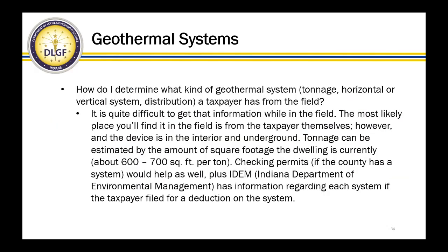So if you're an assessor, how do you determine what kind of geothermal system is in place? Well, it would be quite hard to tell just from walking up to the property. So most likely the place you could get information is from the taxpayer. They would hopefully have a purchase order or permit that shows how much it cost when it was installed and the type of system it is. However, sometimes that might be difficult to find out. So if your county has a permitting system, that might be able to provide you information. Plus, if the taxpayer has filed for a deduction, they would have to have the system approved by the Indiana Department of Environmental Management. So IDEM has a list that you can check with.